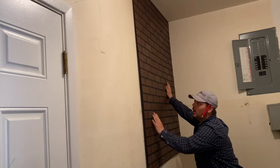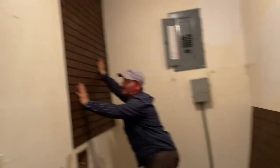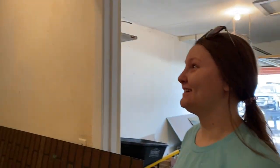Oh, please. She ain't gonna be as proud. Putting up this fake brick stuff. And you're gonna love how it's gonna turn out. There's another sheet. Got the floor in. This is the utility room, or laundry room. Oh, you'll be all right. I love that. Yes, sir. I love that.